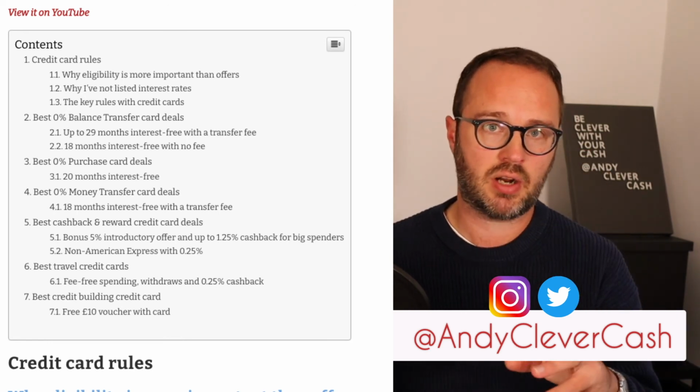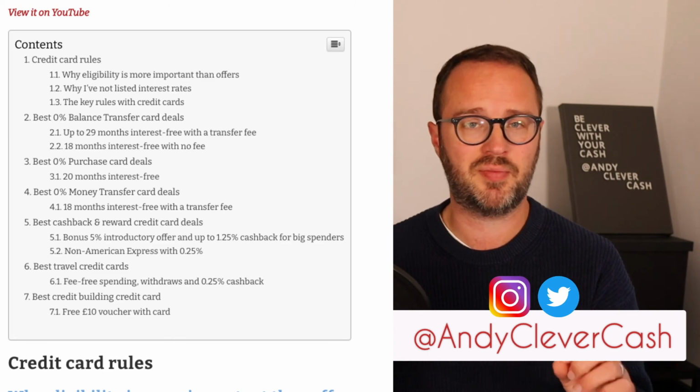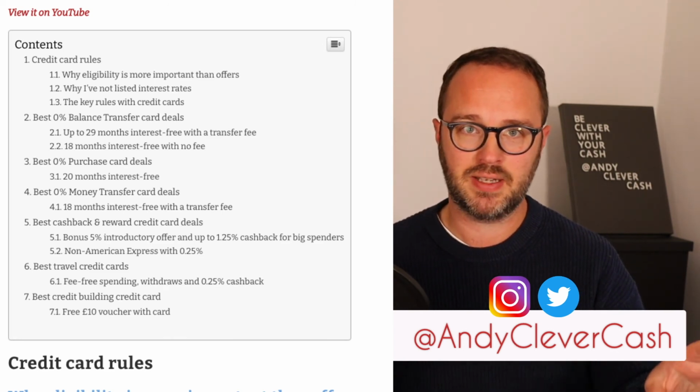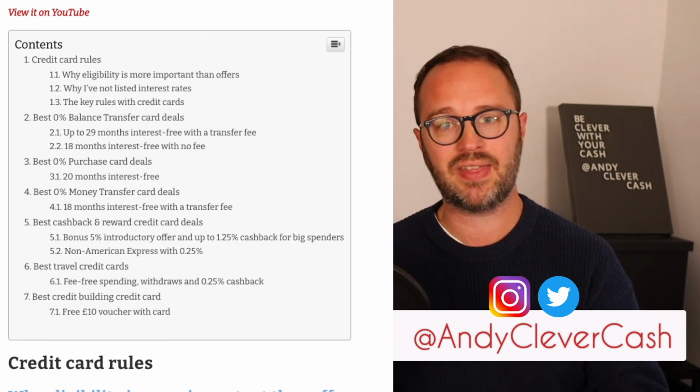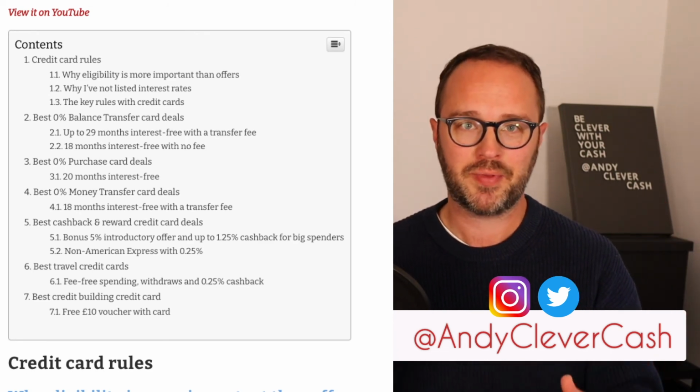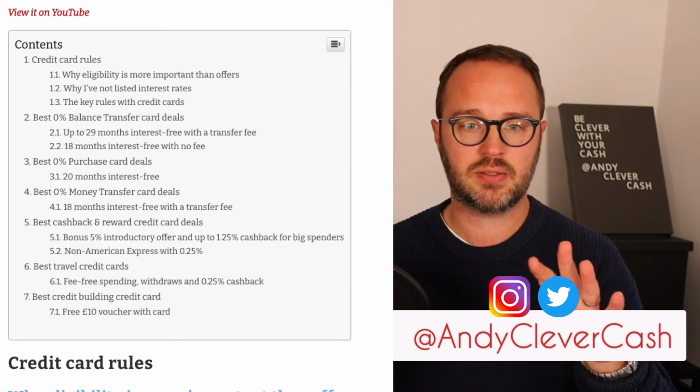Very quickly, there's a travel credit card as well that's worth looking at. This one is Barclaycard Rewards. Actually, it's not a bad generic non-American Express cashback one because it gives you 0.25% cashback anywhere you spend it. Okay, so at home or abroad, and there's no fees to use it at home or abroad. So you might want to add that one to your wallet as well as a kind of backup for places. Of course, if you've already got a Barclaycard though, you won't get that. So that's one to bear in mind.